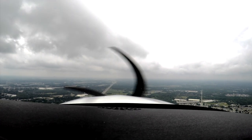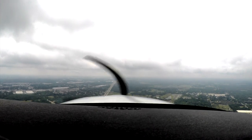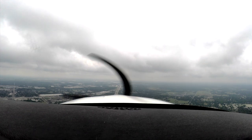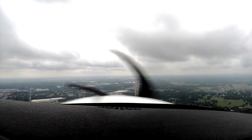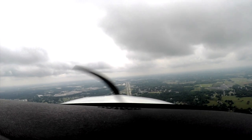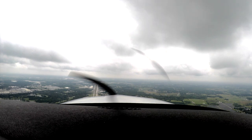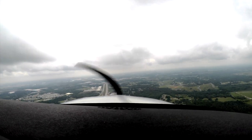Okay, you might be asking why the voiceover? Well, I had another audio problem, which is probably just as well because this was a really busy cockpit. It wasn't a lot of verbal communication, more of a lot of listening for direction. This approach is 100% listening, and there's no return communications from any aircraft. So you just had to listen really well.